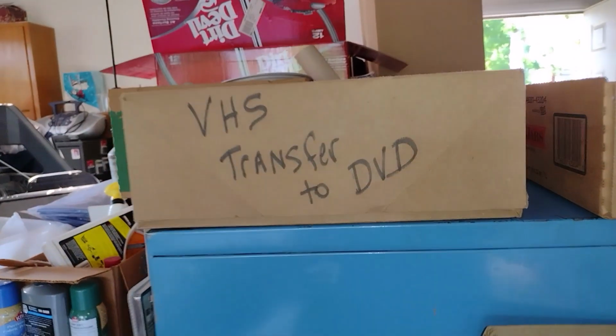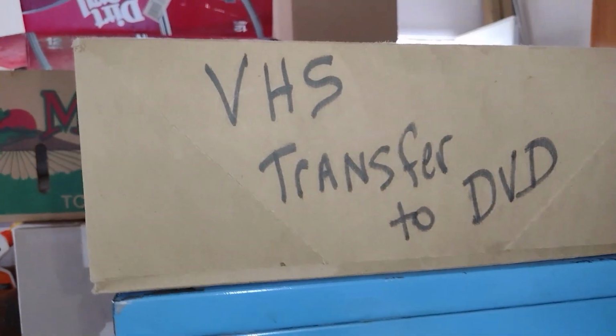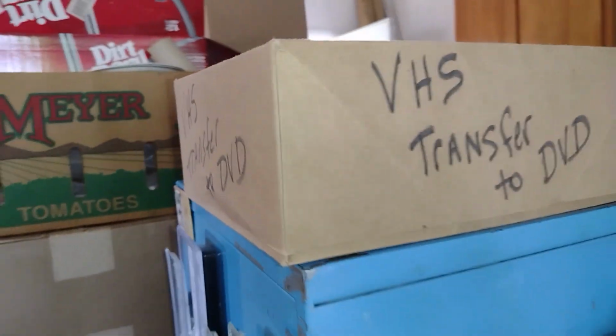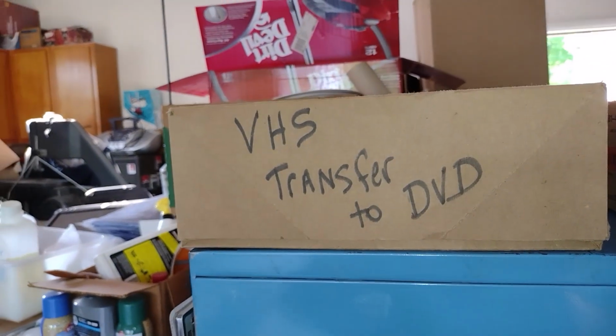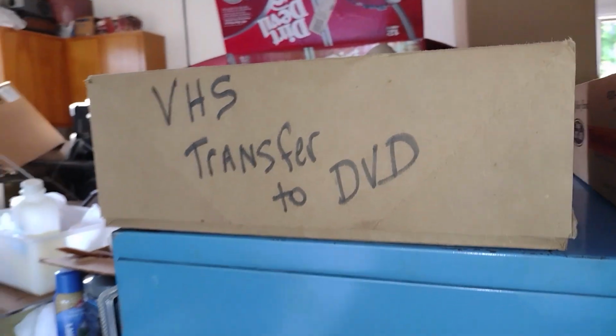I took the DVDs out of this shoebox and put them into this box so that I could have a lid on it, but I also labeled it on all four sides so Randy can see that and remember to do that. He did remember they were there. He just hasn't gotten around to doing it yet, so that's fine.